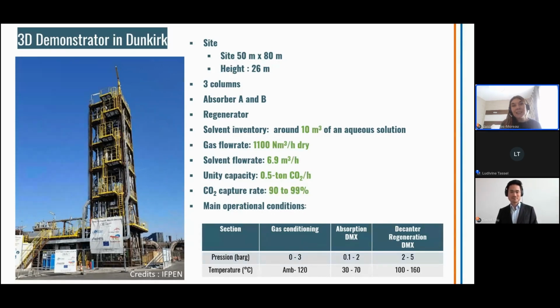Our site is 50 meters by 80 meters, and our module has a 26-meter height. We have 3 columns: 2 absorbers and 1 regenerator. We have around 10 cubic meters of solvent circulating in the unit, and we are capable of capturing 0.5 tons of CO2 per hour, with a capture rate from 90 to 99%.